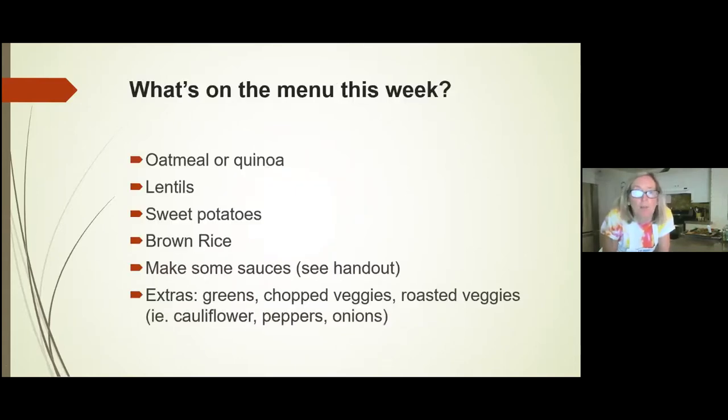Okay, so what's on the menu for this week? All right, well, from my batch cooking this week, and I did it based on that handout that Linda gave you, because they said in less than an hour, really in 45 minutes, you will have cooked your quinoa, your lentils, your sweet potatoes, and your rice.